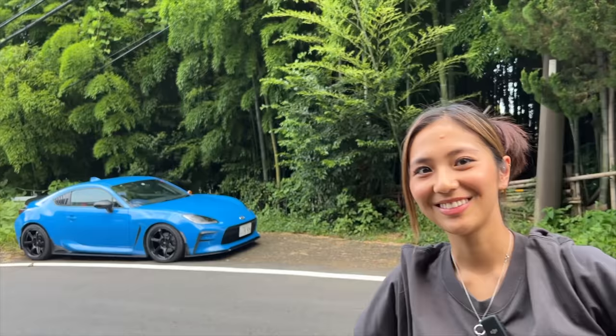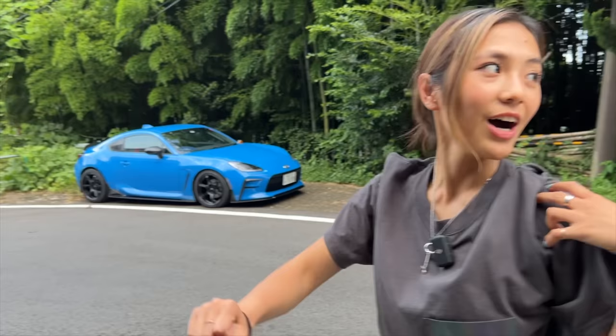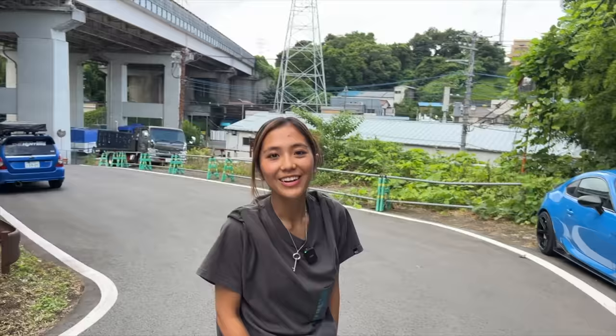But first of all, I think there's a bunch of things that have changed in your car. So can you walk us through what has changed from stock? From last video, right? Well, at least from stock. So I think a lot of people might have missed the first video. So take us through the car and what's been done to it.